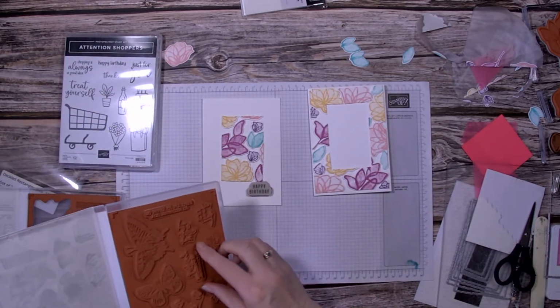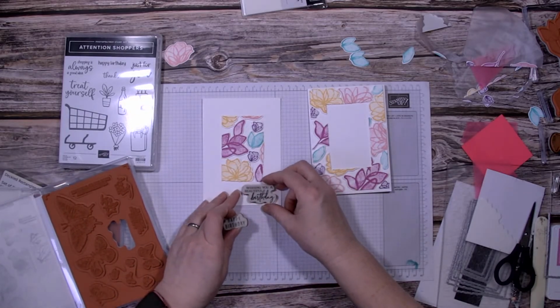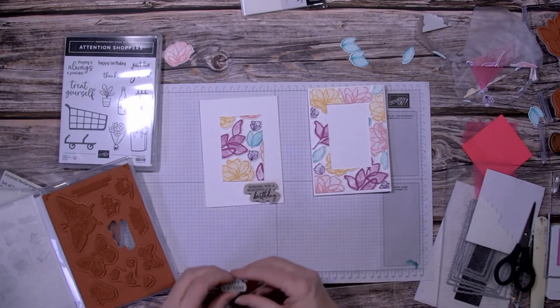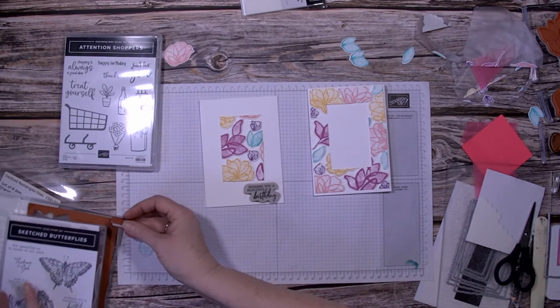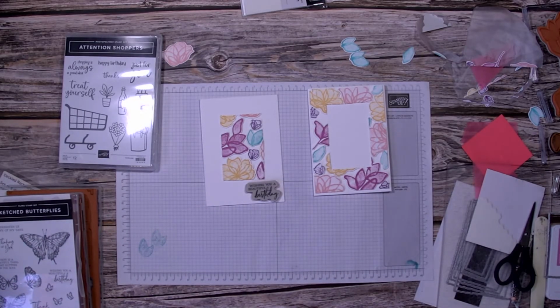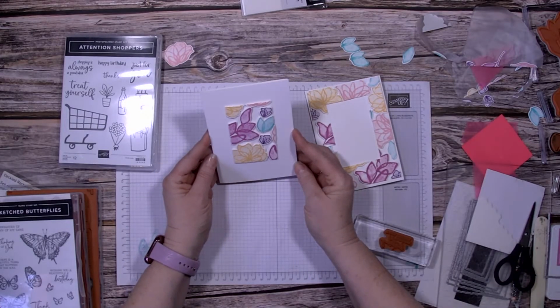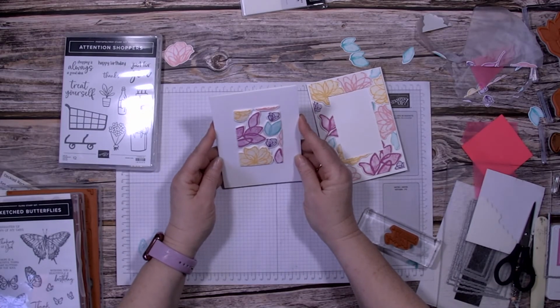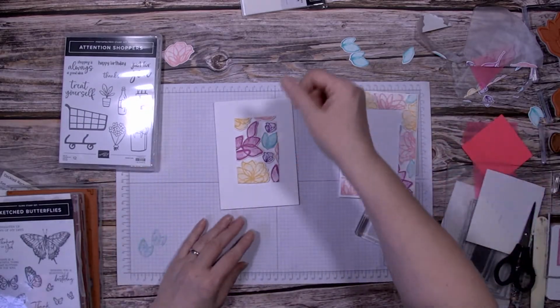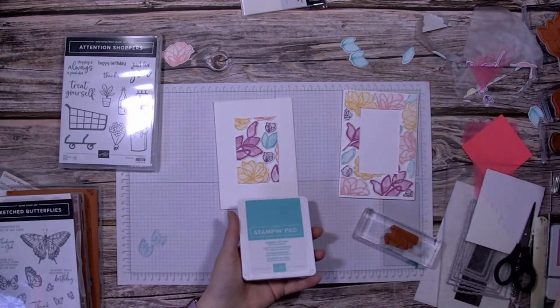So I could go "Wishing you a beautiful birthday." Very simple. Well, not so simple, but I think that's quite pretty. So I might do that for this card. It does look a bit crooked. I'm hoping, I don't know, it might be a bit crooked, you know. And we might do Summer Splash, I think.